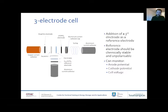In this case, it's a partially lithiated LFP electrode, because as we saw with the LFP potential, it's very flat. So if we're halfway across that potential, any perturbation shouldn't really cause any change in potential of the reference electrode, because we want the reference electrode to be chemically stable and unpolarizable. So lithium could potentially be used as a reference electrode, as it would in half cells. Obviously, we want to try and limit the chemical reactions which are occurring, and as that's operating outside the stability window of the electrolyte, we want to try and avoid those reactions.